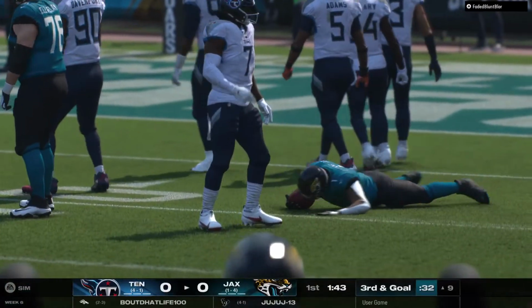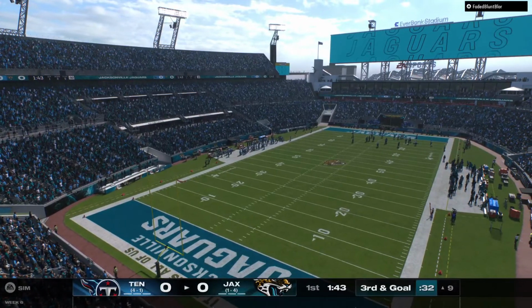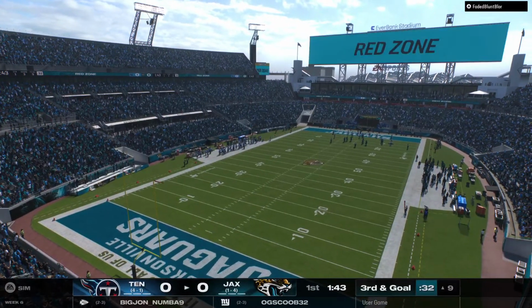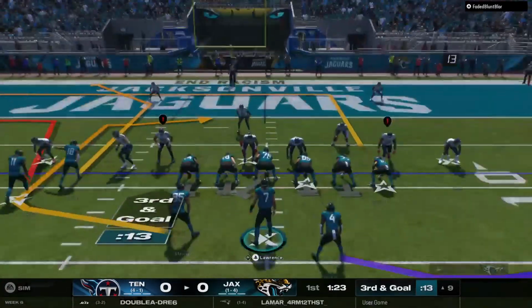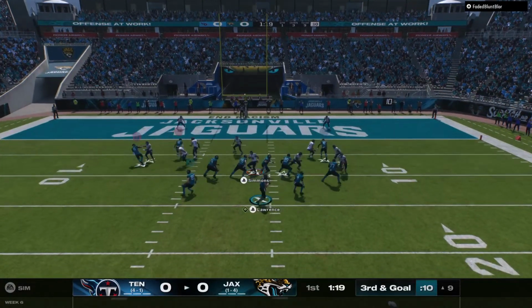Driven it down the field nicely here on the opening drive, but now it's put up or shut up. No doubt about it, because to make that type of a drive and ultimately kick a field goal would feel very disappointing. But I'm just wondering, is the head coach thinking, is this 4-down territory? Might he go for it? And this will be play number 10 on this pretty long opening drive. Here's 3rd and goal.